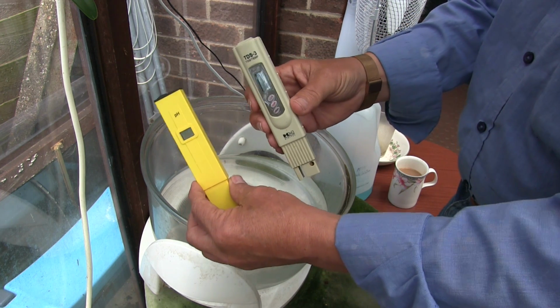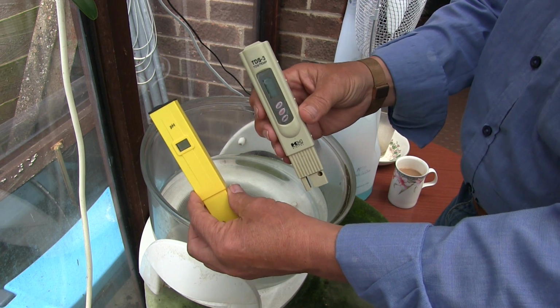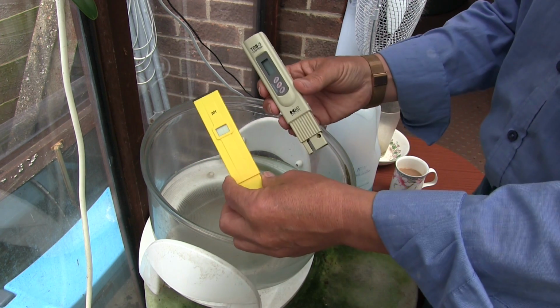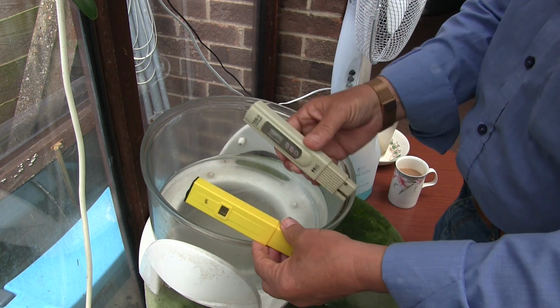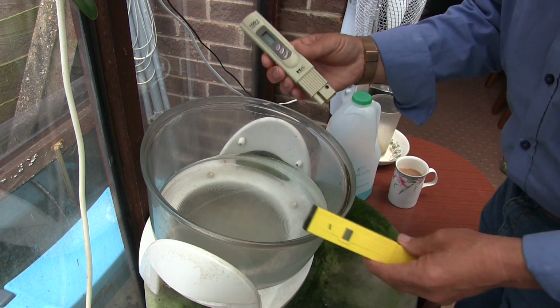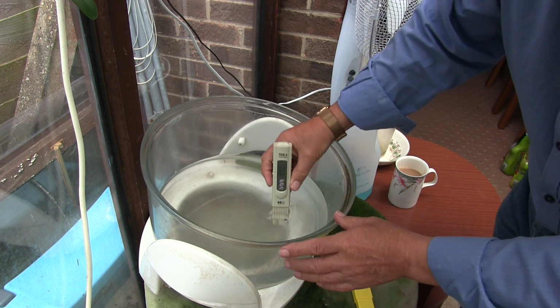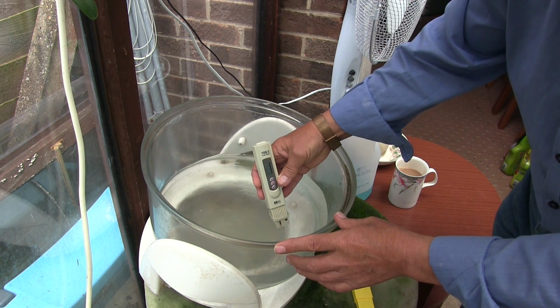If I just give my orchids that, they're not going to last too long. They might just about stay alive, but they ain't going to grow much. So obviously I need to add some stuff in. And the fertilizer I use is specifically designed to go with RO water. So far, so good. But just to give us a base reading, these are so easy to use. Turn it on, waggle it about in the water, and have a look at your reading.